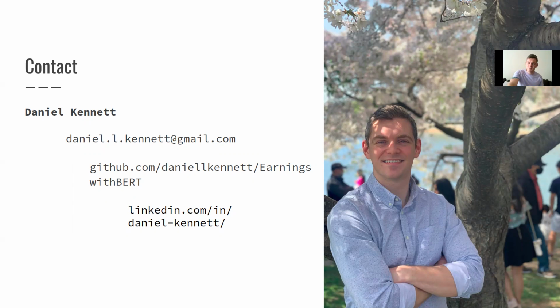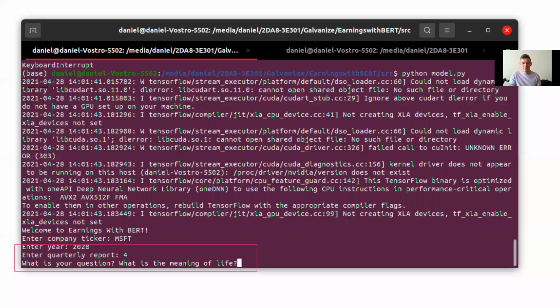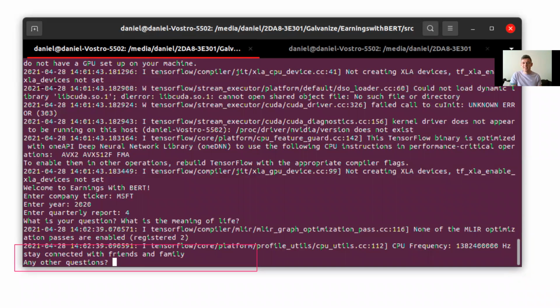So I went back to my model and I said, hey BERT, what's the meaning of life? And BERT says back to me, the meaning of life is to stay connected with your friends and family. I didn't realize BERT would be so wholesome, but here we are.